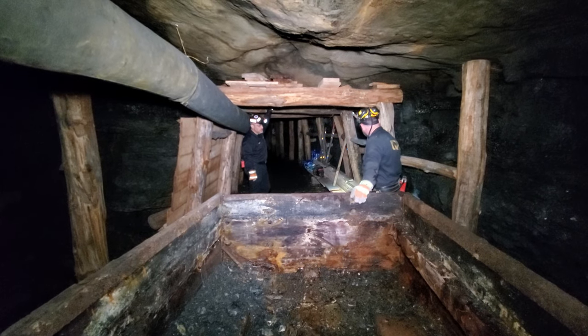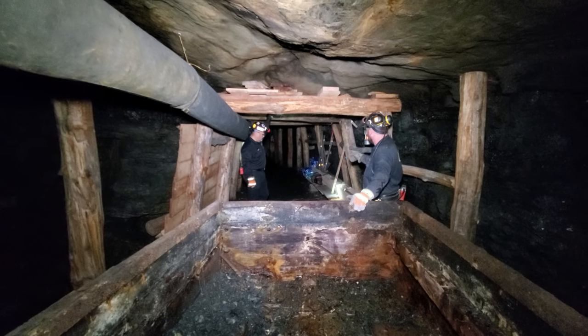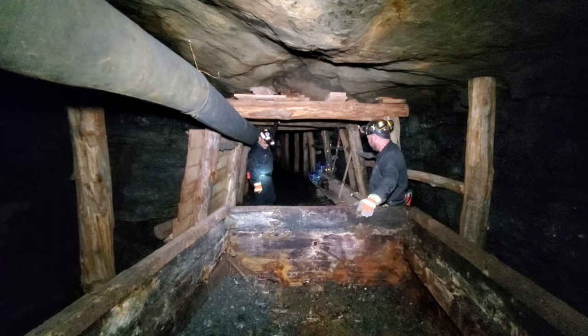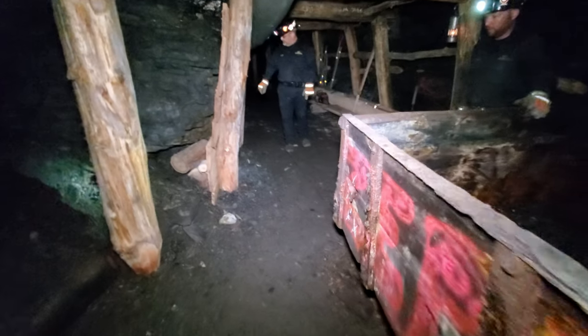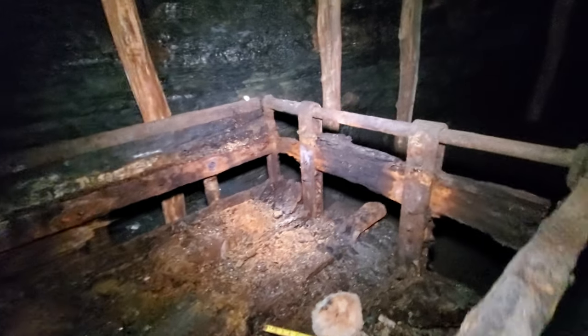So these things are quite a bit longer. We're going to dig this floor back down to where it originally was and then put all new rail in and pull this buggy out, see if it's worth salvaging and maybe restore it. The steel's getting a little rough on this because it's spent 70-some years, 80 years underground.